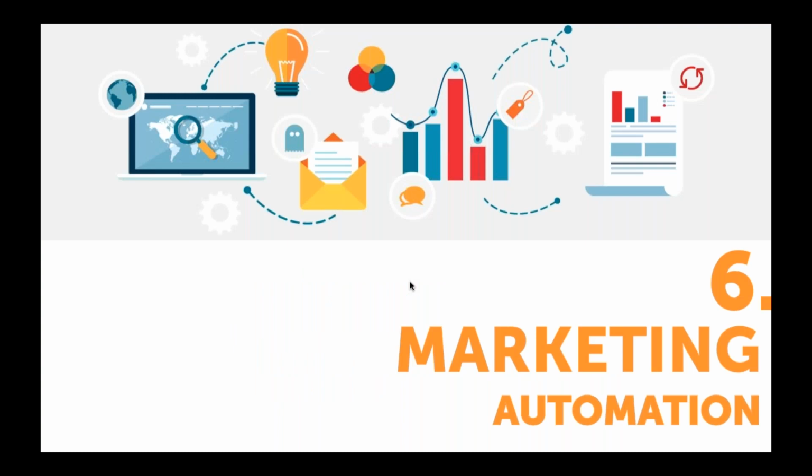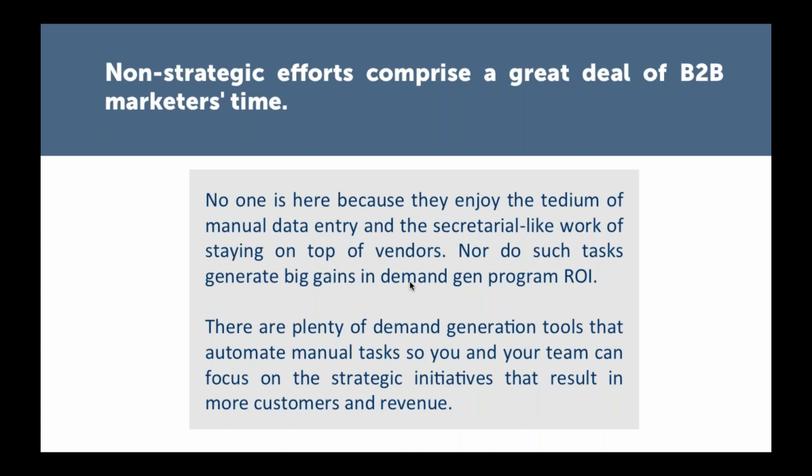And the last way that we want to share with you today is marketing automation. Marketing automation is the answer to make all of this that we talked about happen, because non-strategic efforts comprise a great deal of B2B marketers' time. You need to have a strategy, and you need to be able to execute that strategy. And that is why you need marketing automation.